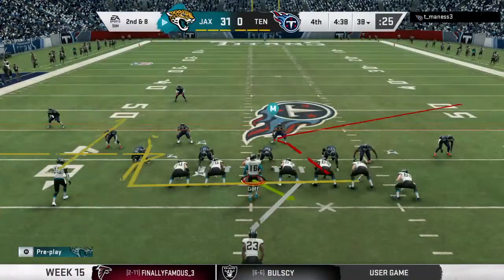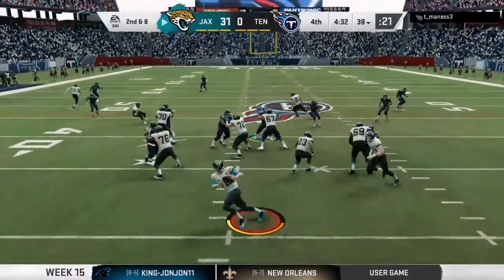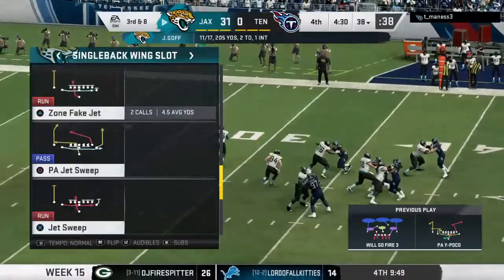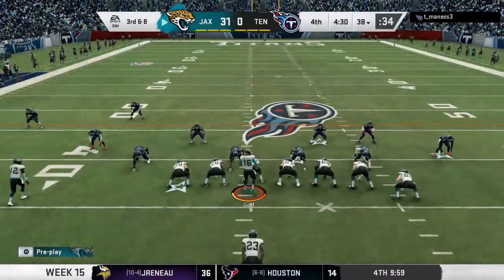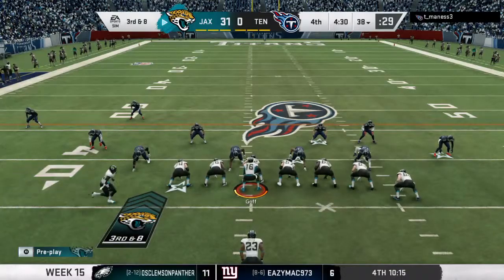The last run good for 2. Here's 2nd and 8. They'll fake the handoff. Now Goff. And this one incomplete. Too much contact to hold on to that one, and it's 3rd down. It's a lot of contact going on there, and in the end, unable to keep 2 hands on the football and bring it into his body. Everything looked pretty good until the finish.